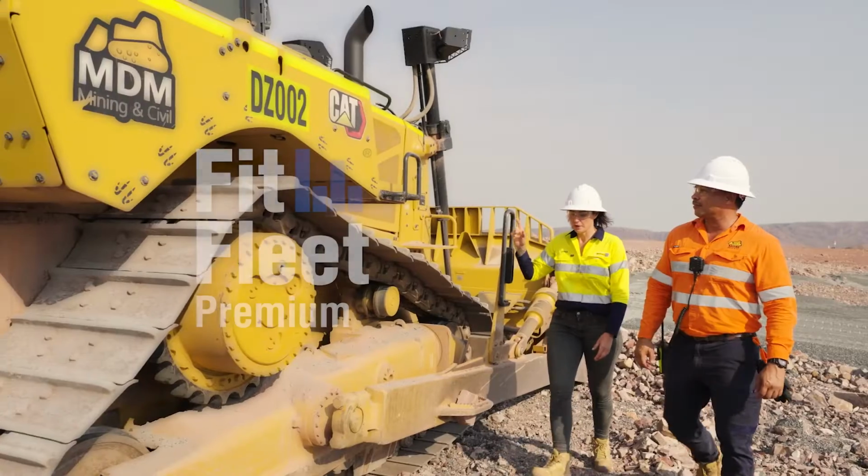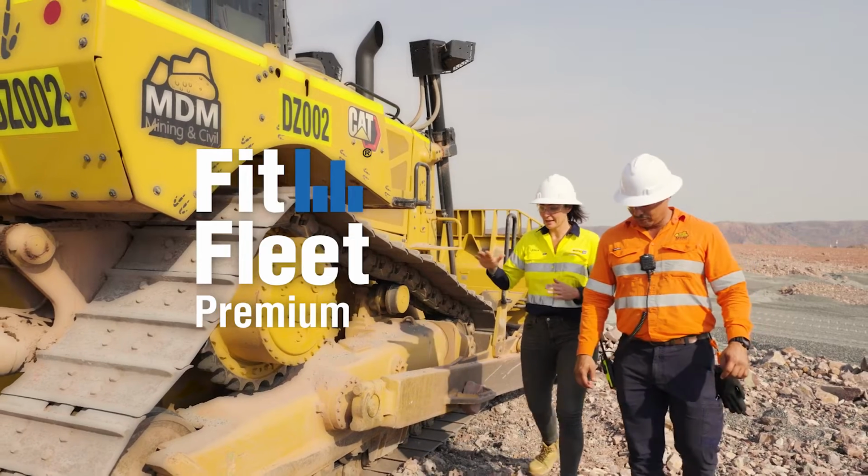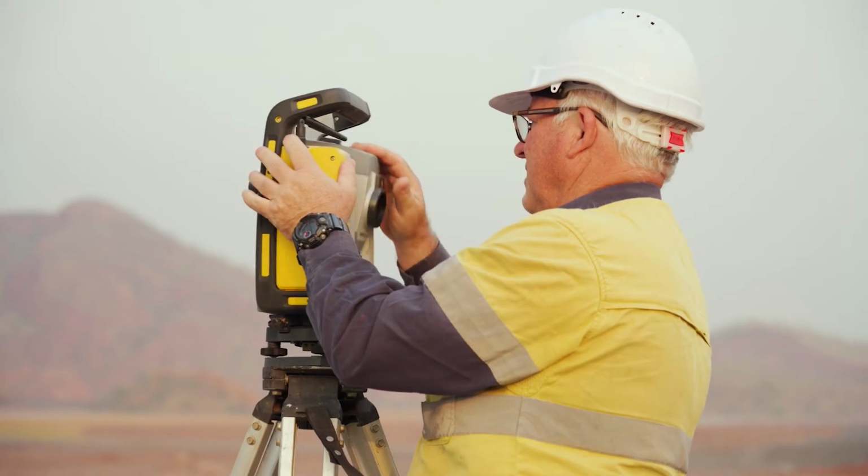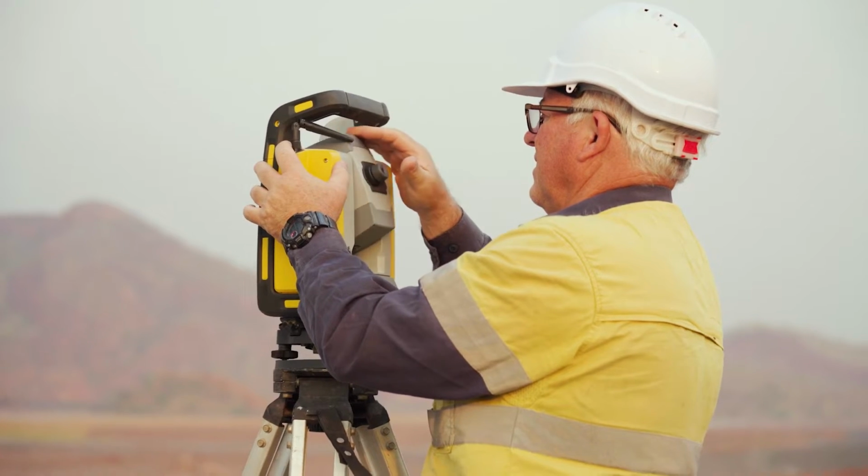Fit Fleet Premium takes care of all our servicing. Along with that comes service kits, qualified technician, so we don't have to worry about any of our maintenance. The benefit for Fit Fleet Premium for Mika is that it takes away that headspace of having to worry about scheduled servicing. It provides him with a qualified Cat technician, genuine Cat parts, and makes sure that that side of his maintenance is taken care of for him.